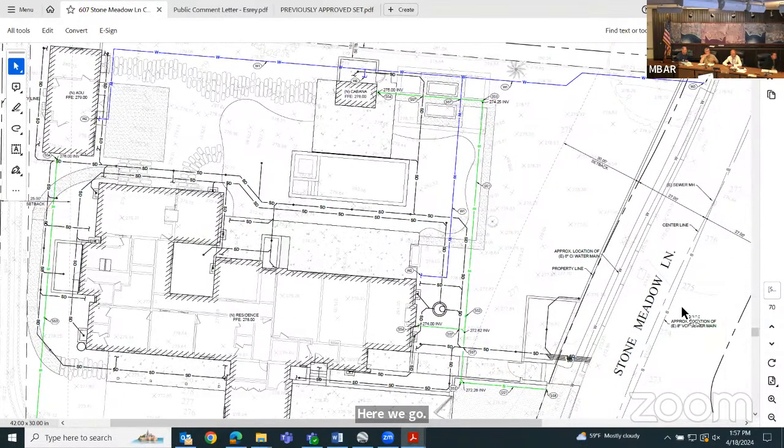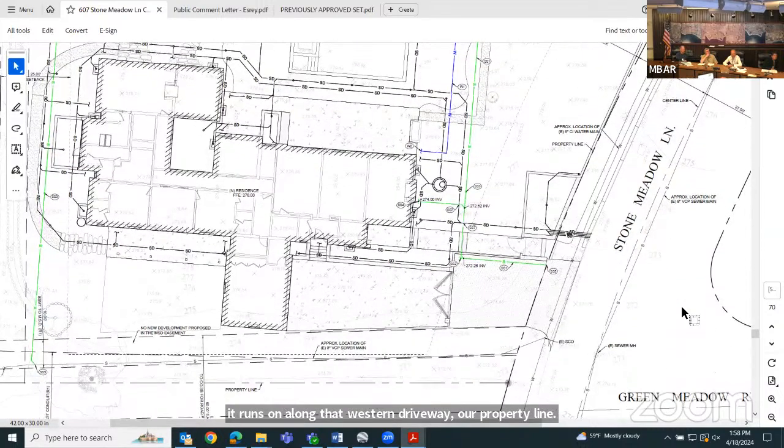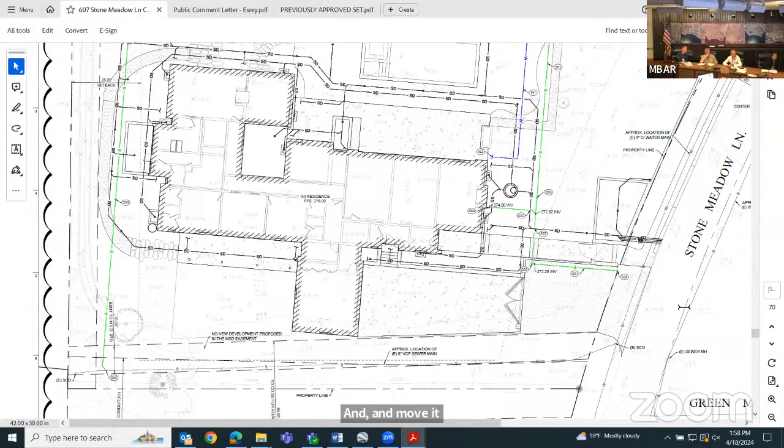So as they mentioned, there is an older and existing swale that is hardscaped, lined in brick, and it runs along that western driveway or property line. Yes, so it has an easement there, a drainage easement. And so that has been existing, and we're not really changing that. We are looking at the overall landscape and civil drawings and connecting all of the downspouts, et cetera, and running everything out into the storm drain, into the street.